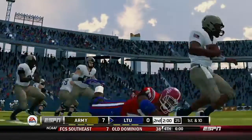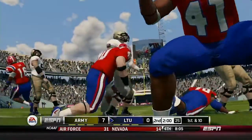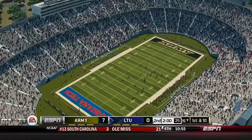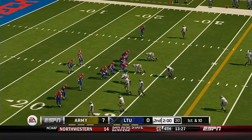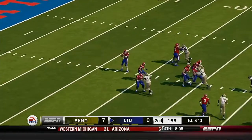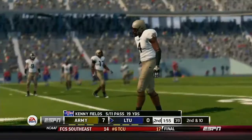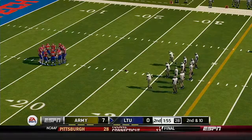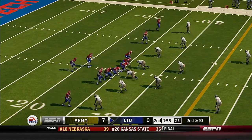Both defenses have really played well so far. Well, up to this point, both defenses have dominated this football game. We'll see if they can hold on to that mentality the rest of the way. In a game that's this close, you can't afford to waste possessions. Second down, 10 yards to go. Ball on the 26.